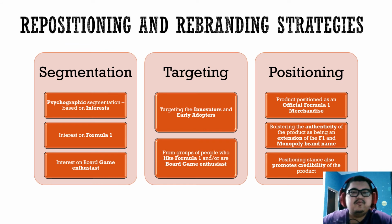So now we move on to the positioning and branding strategies. As Monopoly is an aging brand, so to say, there are so many iterations of it. What can we do with this product to ensure that the product remains viable, number one, and number two, actually picks the interest of the consumers? So we need to look back into our segmentation, targeting, and positioning strategies to ensure that, number one, we can segment the market the right way, and also we can target and position the brand to ensure the best outcome for the product.